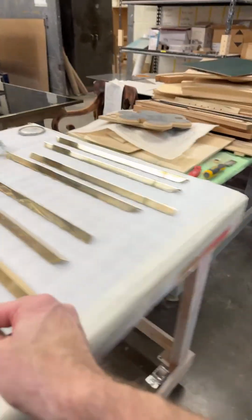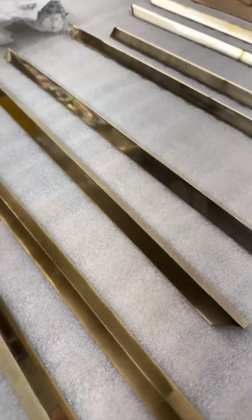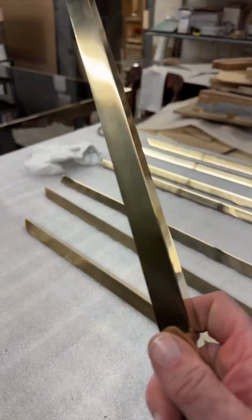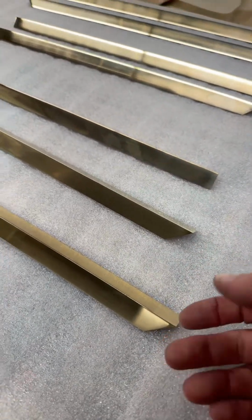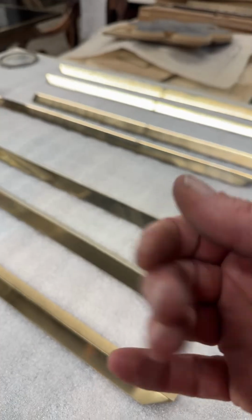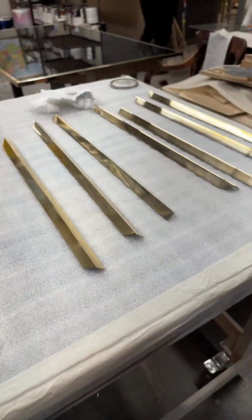I love making them. So all of these individual pieces here have all been polished. The only one that has been waxed is this one right here, which is why I can touch it. You never want to touch polished metal because the oils and moisture in your skin cause the metal to oxidize almost immediately. So definitely don't touch it.